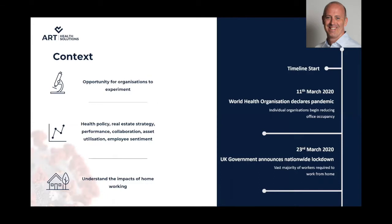So the context, like the rest of the UK and most of the world, mid-March came along. Suddenly our world changed overnight. Projects that we had been running with multiple clients in different locations could no longer continue in the same vein, with all their employees being moved to the home environment. So our focus immediately shifted to how could we support those clients, and more specifically their employees, throughout that home working period. And so we spent the last 2 weeks of March developing our solutions to enable those projects to get back up and running again.